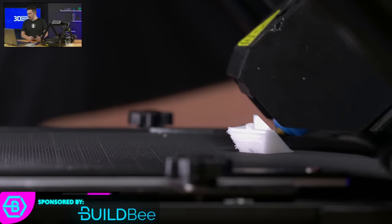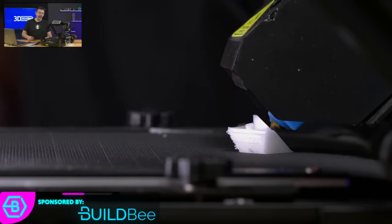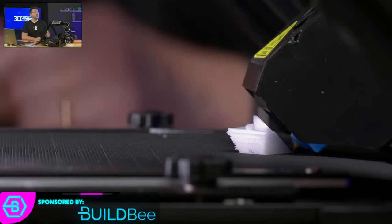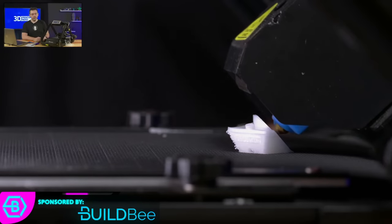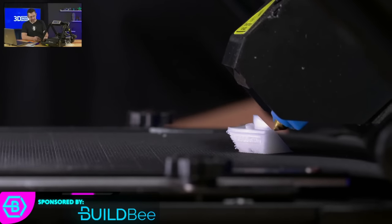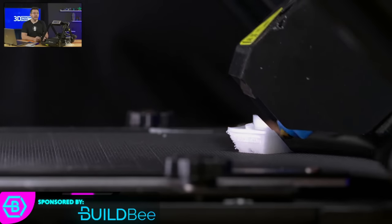Denetius, where is Naomi? Naomi's in China. Somewhere in China. Let's see, who tweeted? Someone tweeted this out and Naomi said she was happy to see more belt 3D printers coming out. And I think that's the consensus among most people. It's really cool to see more of these machines get into the hands of people.